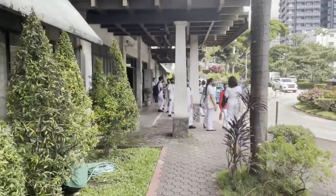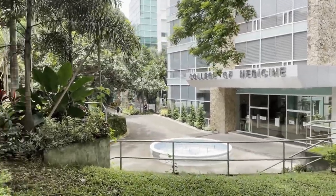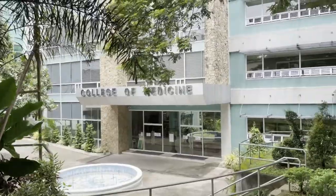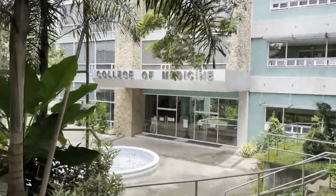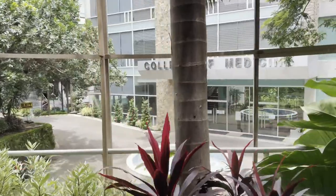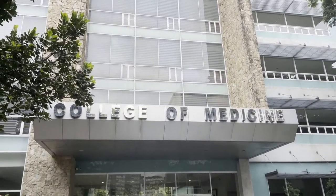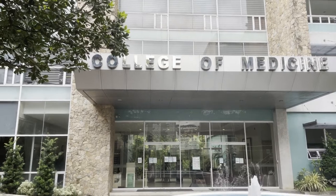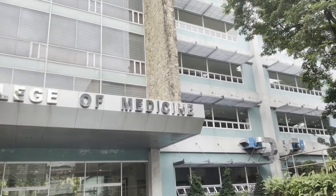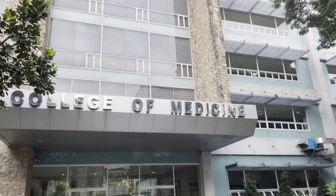As you can see, in that building we usually do experiments. So moving on to the College of Medicine, such a beautiful building. I wish I could go inside, but I intend not to because the guards there are really strict. For a better view, College of Medicine. So as you can see, they have waterfalls. It's very relaxing.